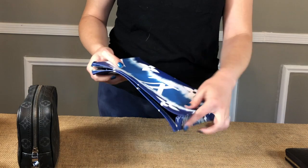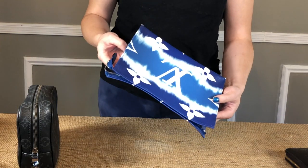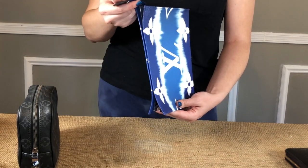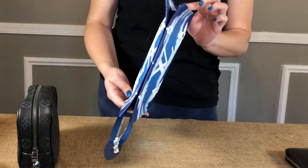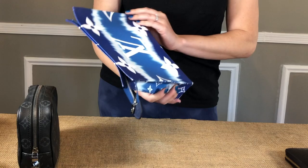Obviously, this is brand new. There are no issues with the stitching that I can see. There's no issues with the zipper pull. I think only time will tell how this is going to stand up to time.